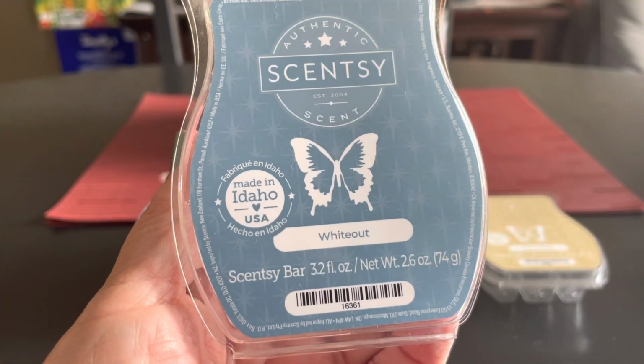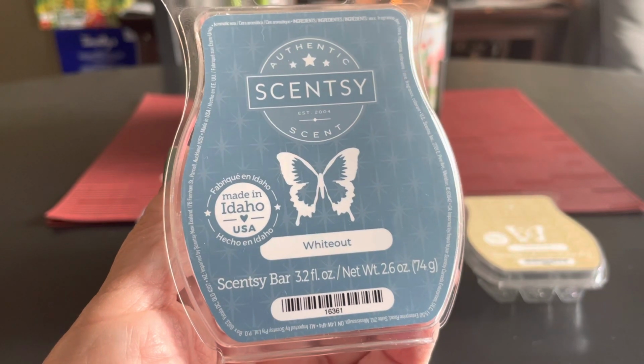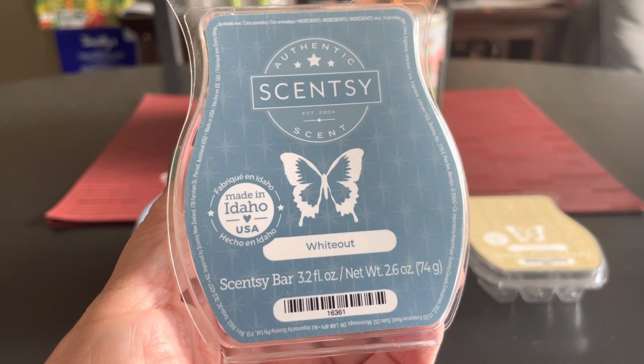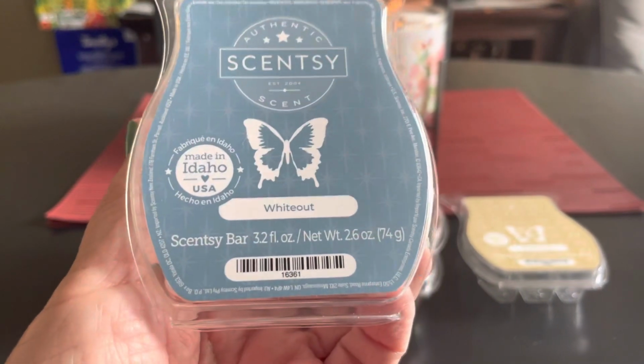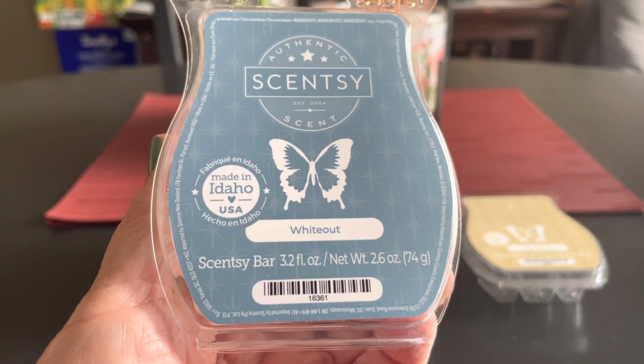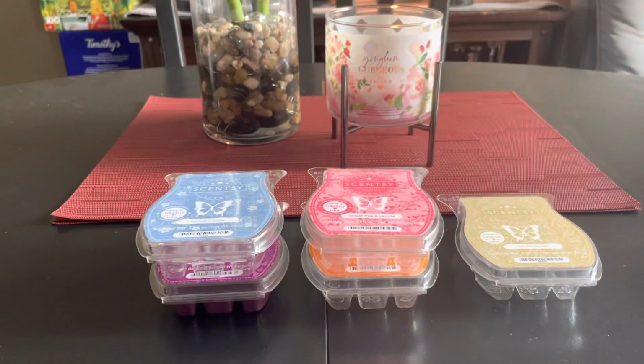This is Whiteout. Exhilarating blast of cool peppermint and sweet golden apple blanketed over frosty winter pine. So when Jason and I did the first sniffs, he immediately picked out the peppermint, and so that's great for him. I also get peppermint. I get the pine. I don't get apple.